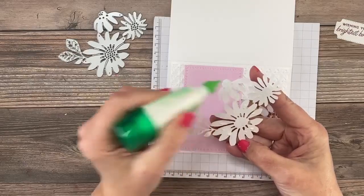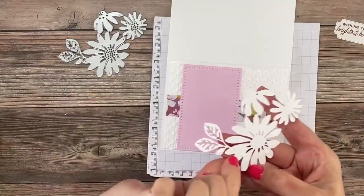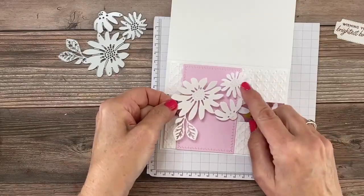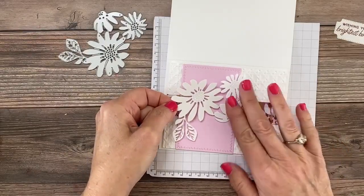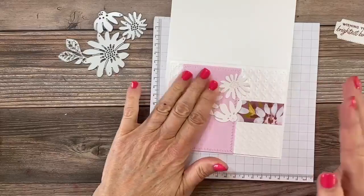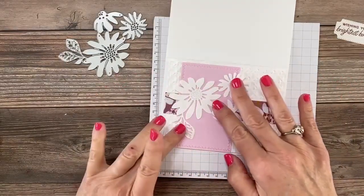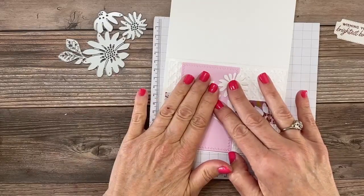Funny boy. Okay, so I'm gonna put a little bit of glue on there, and I'm gonna turn this. I'm gonna have this pop over the edge a little bit, just like that. I'll just give that a press. I have to give that a second to hold.